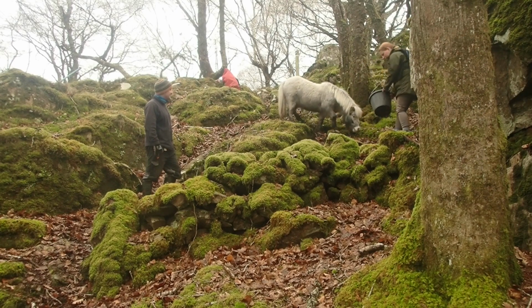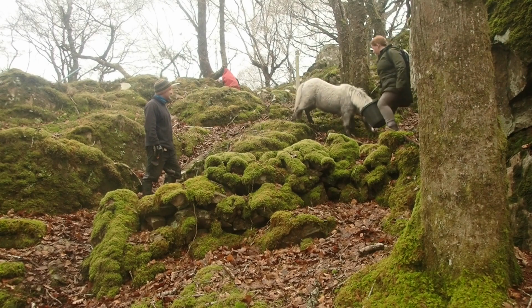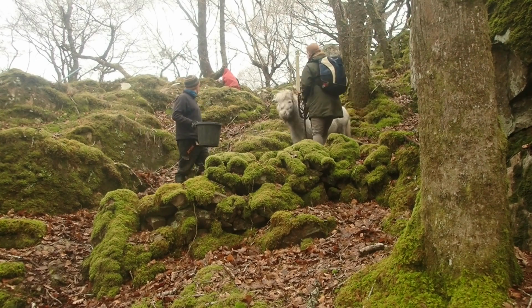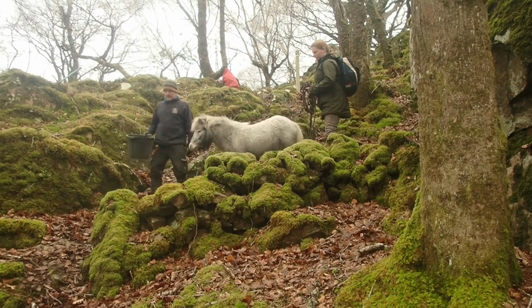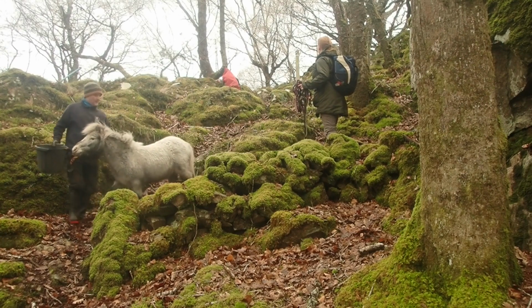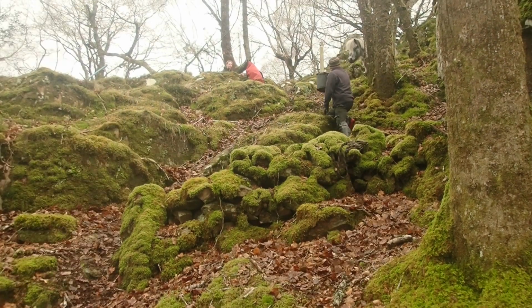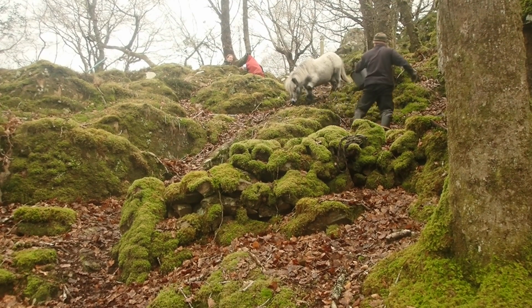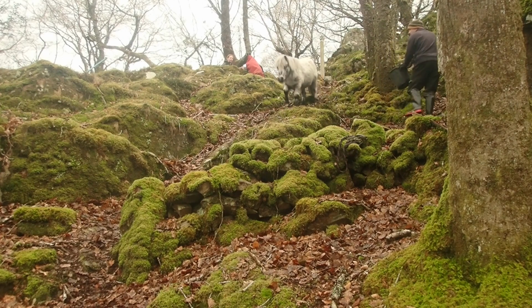Come on in. Good girl. Pixie! Elan! With Elan successfully down, Helen rounds up Pixie and gets her to the top of the steep section. Let's see if we can get her down too. This way.